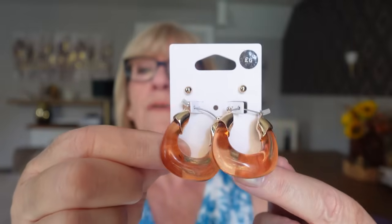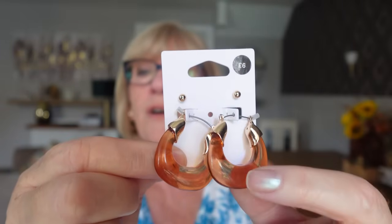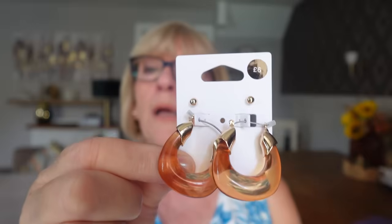They're not amber, but that sort of idea, so you can see through them. This was the third pair of earrings I bought, and there was this pair and another pair I thought were quite nice. I thought they were a bit trendy, and I got the women in the shop to choose which ones I went for, and they chose this. So if they look horrible, it's their fault. But I thought they were quite nice.